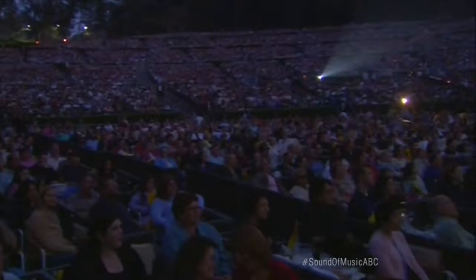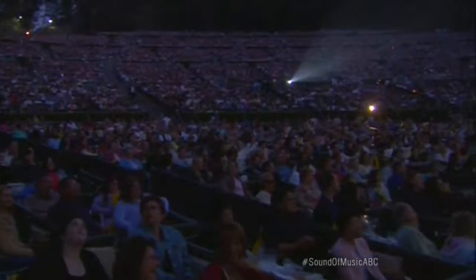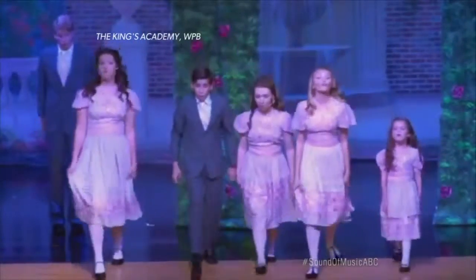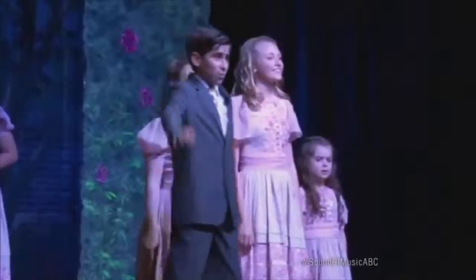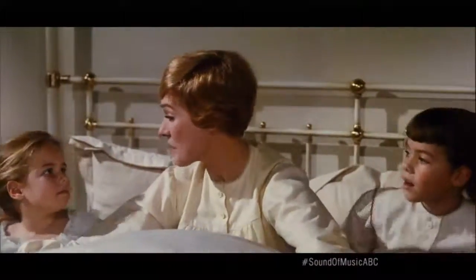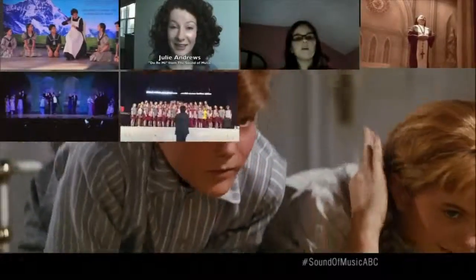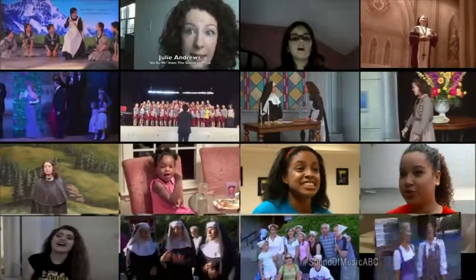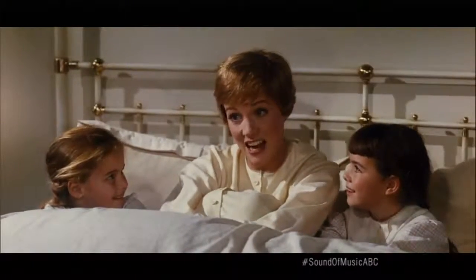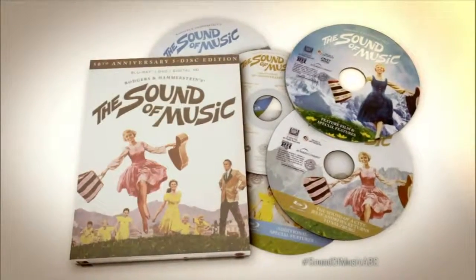They are singing it in stadiums of 18,000 people out in Los Angeles, while all around the country, kids belt it out in the school auditorium. So tonight, please send us your own tribute to the sound of music and go on abcnews.com to learn Julie Andrews' true favorite things. And don't forget that DVD is available now.